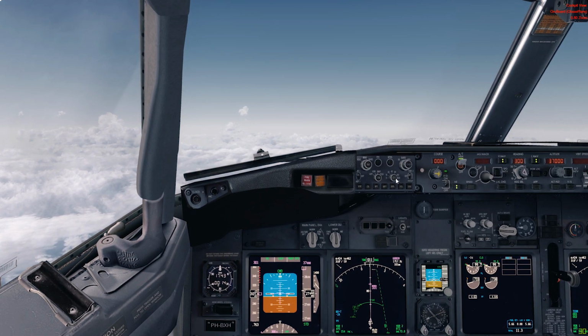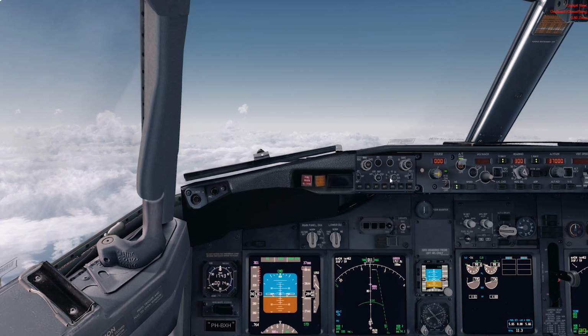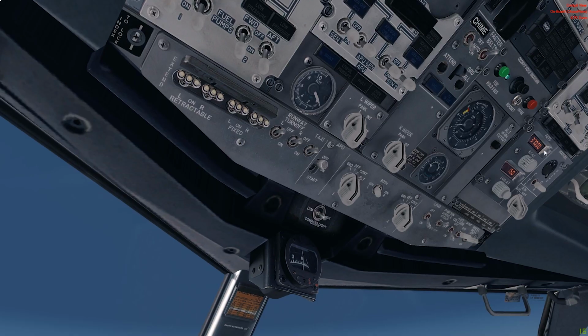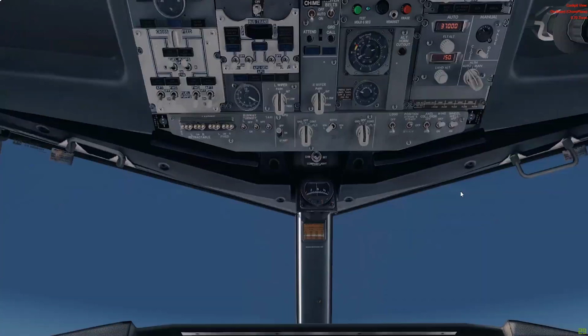And for me here, I'm seeing some turbulence, but as far as the aircraft, I'm really liking how smooth our flight is today. Gonna give a small look at the overhead panel to make sure everything is working here as intended, and indeed it is.